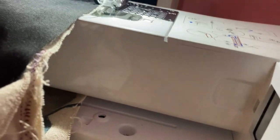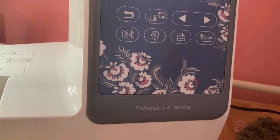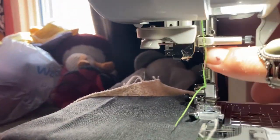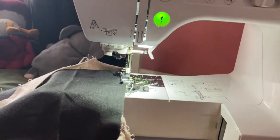You press the... Is it not a pin? I don't think it was a pin. Okay, hold on, because now it's not doing it. Yes. Okay. So that thing automatically pushed it through. Isn't that cool? I think that's cool. Let's continue.